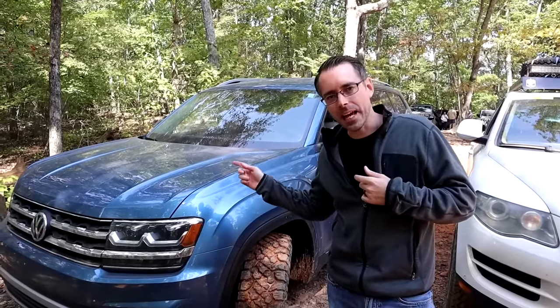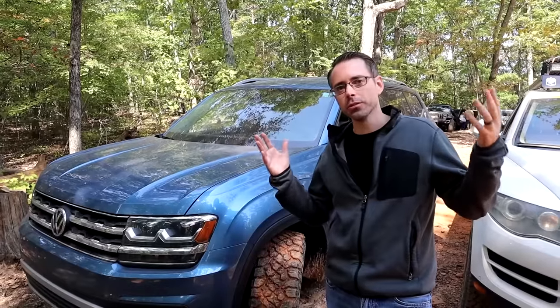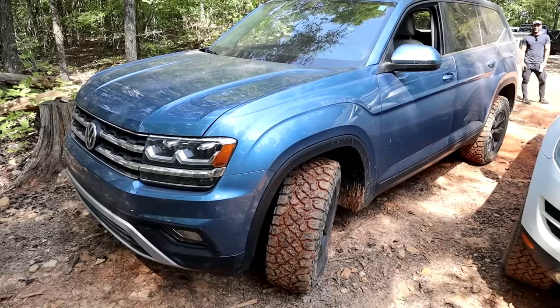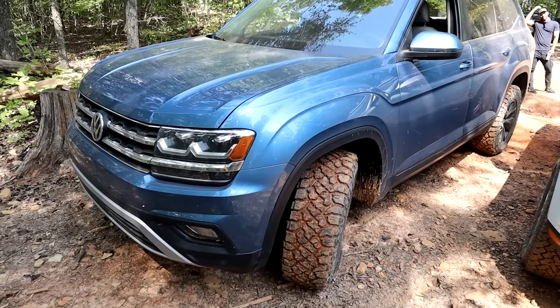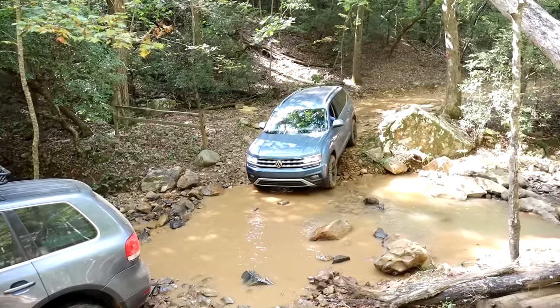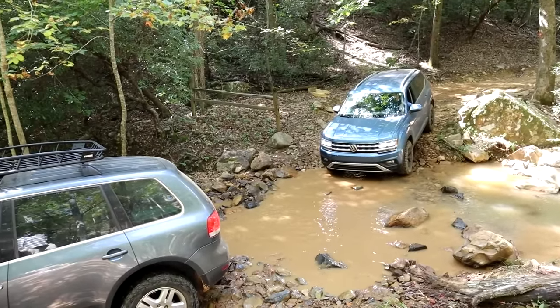And this is an Atlas. This is a VR6 Atlas. If you're not familiar, Atlases are usually either 2-liter four cylinders or the 3.6 VR6. This car has a lift, a forged lift, and then also has just tires. So the interesting thing about this car is gonna be how it performs, because it is a Haldex all-wheel drive system, which means it doesn't have full-time four-wheel drive like the rest of the vehicles here. And so this is the car really to see how it does to determine how good or bad Haldex is on these cars.